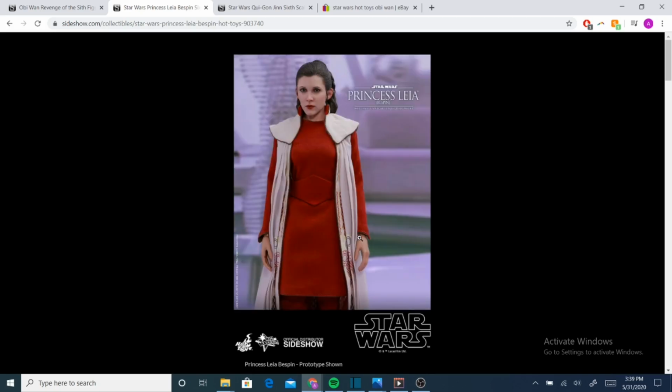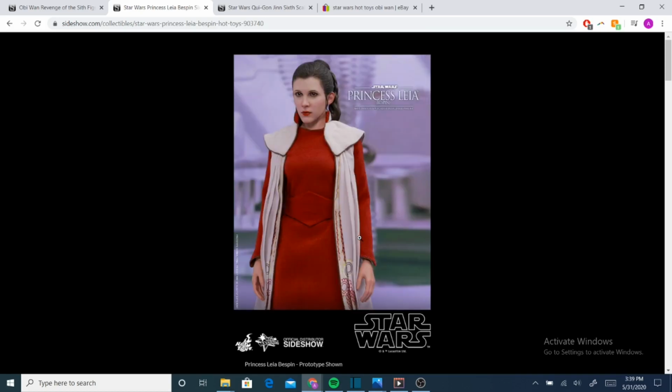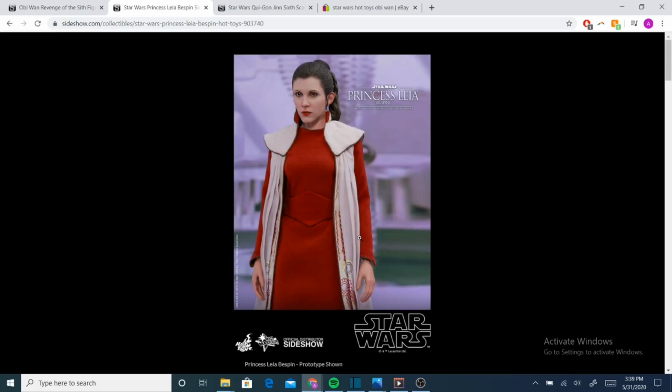I think that Bespin Leia is going to be very similar in that. It's a great looking figure. I personally have one. I actually picked up two because of my investment thesis with it, but not the most accessories. The head sculpt is amazing. The dress, I like it, and Empire Strikes Back is my favorite movie. This is not my favorite look of Leia.